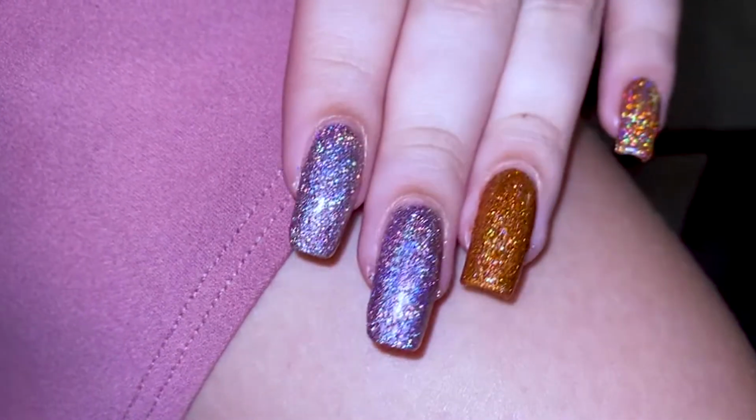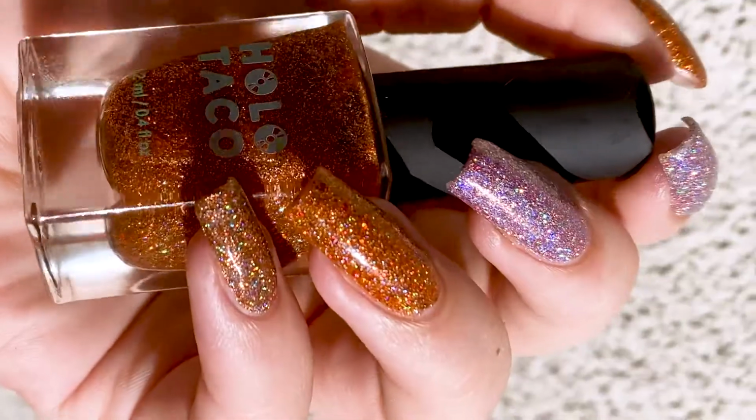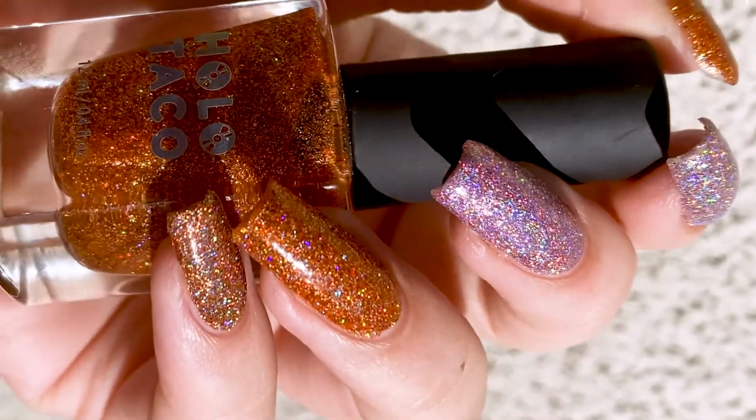Personally, I do kind of prefer the color of Starrily's Menchie the cat. However, I do like how the formula of Holotaco's Menchie the cat looks a little bit better. I like how the glitters are all different shapes and sizes. You guys know that about me. I was definitely a little bit overwhelmed with the citrusy acidicness of Holotaco's Zyler the cat. It is a very intense color.